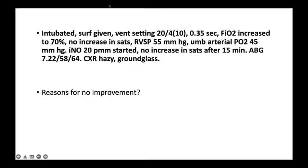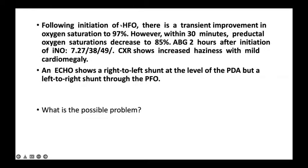So what has to be done now is to go for a higher mode of ventilation. I think Khushbu has answered it, that at this point of time we need to go for high frequency oscillation. So the high frequency oscillation was started. There was transient improvement of the oxygen sats to 97%. However, within 30 minutes, the preductal oxygen saturations decreased to 85, and the ABG after 2 hours of initiation of iNO showed 7.27 of pH, 38 of PCO2, and 49 of PO2. X-ray showed a mild increased haziness and mild cardiomegaly, and echo showed right to left shunt at the level of PDA, but left to right shunt across the PFO.